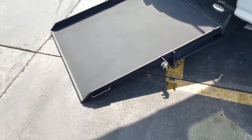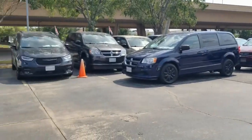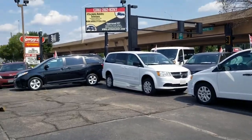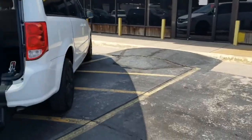A few of the advantages to the rear entry, but we sell side entries, we sell full size, we sell some trucks and SUVs. We have over 85 vehicles on the lot, ready to go. So if you don't see it on our website, we might have it getting ready. Call me, text me, we can find it for you if we don't.